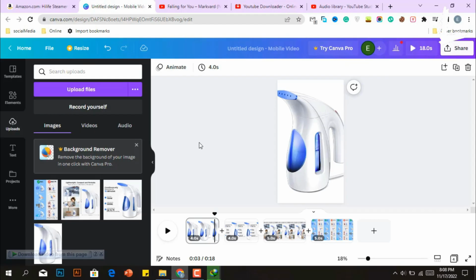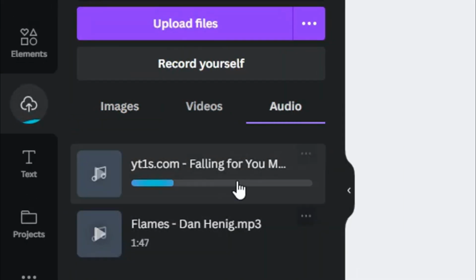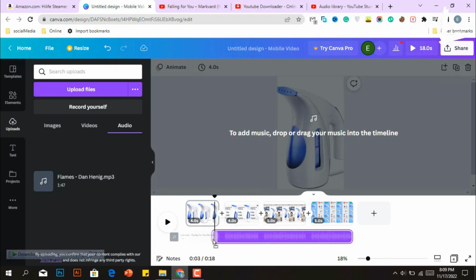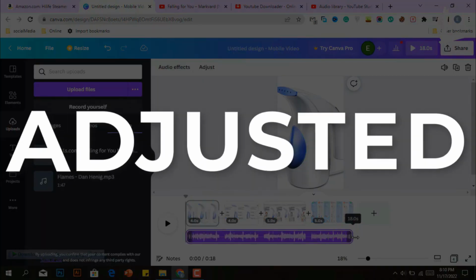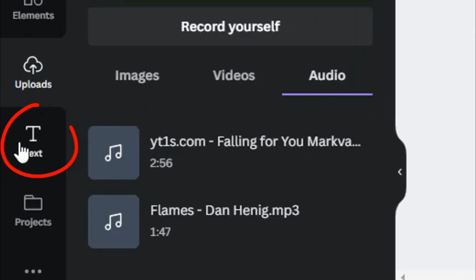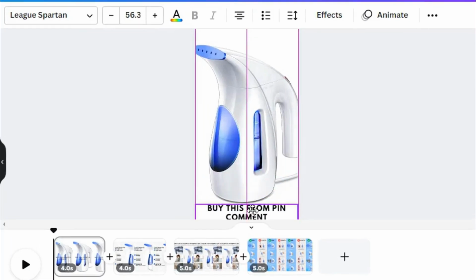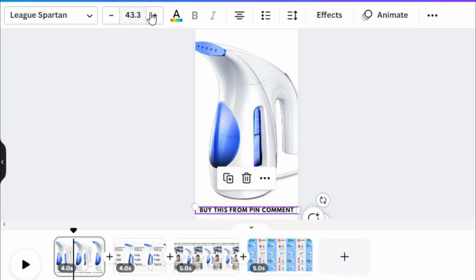Now head over to canva.com and upload the music. It will begin to upload. After uploading, drag and drop the music and adjust it to fit the duration of the video. As you can see, the music has been correctly adjusted. We must now add text. You can choose any text you like. I'm using this one and adding a call to action that says something like "buy this" from pinned comment.